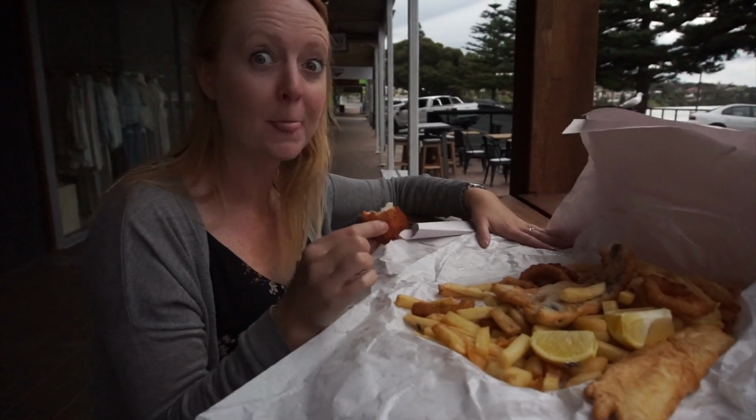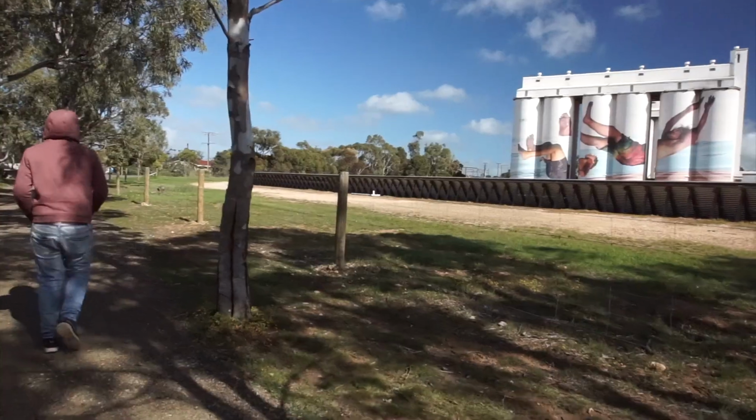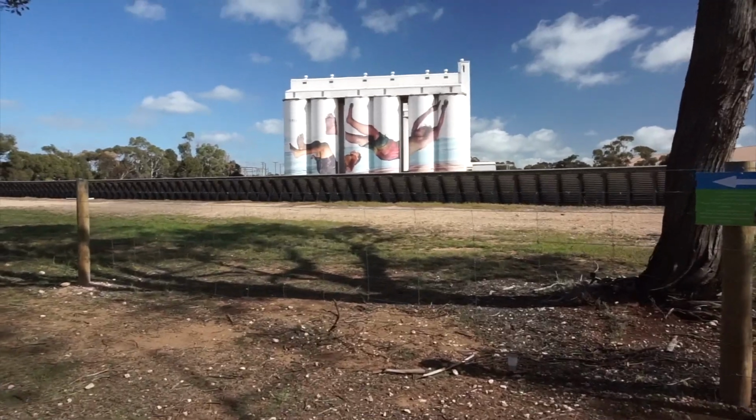Really good. Delish. We've just left Port Lincoln and we've come to Tumby Bay because apparently it's known for its street art. We're just at a set of silos, it's got some silo art on it, so it should be a really nice little place to look around. We're just going to be making our way to Port Augusta today, maybe dipping in and out of a couple of places. Wow, this is an awesome one.